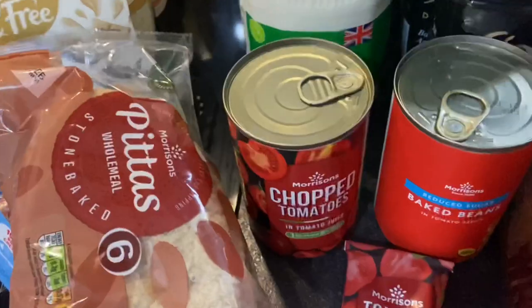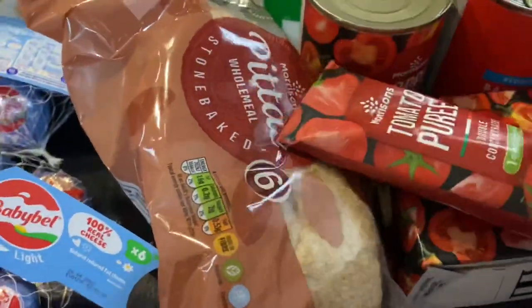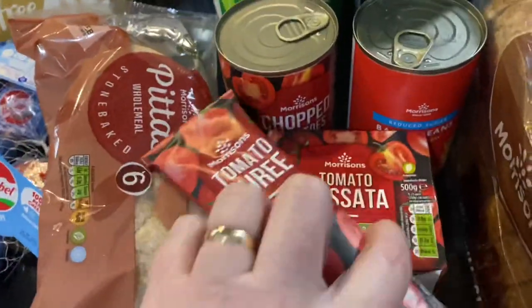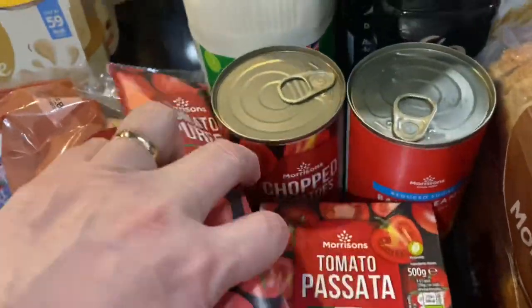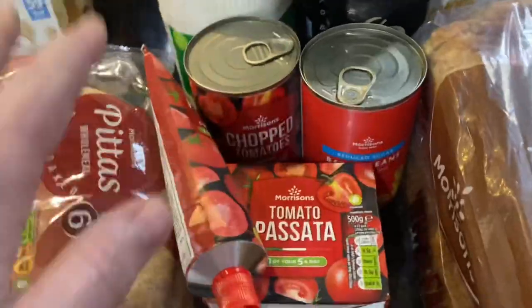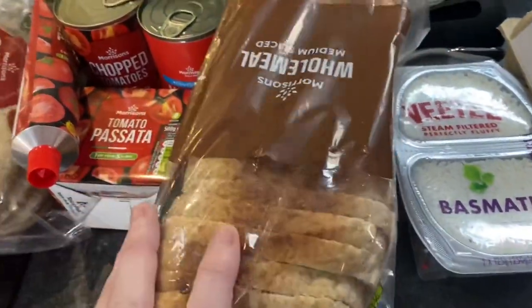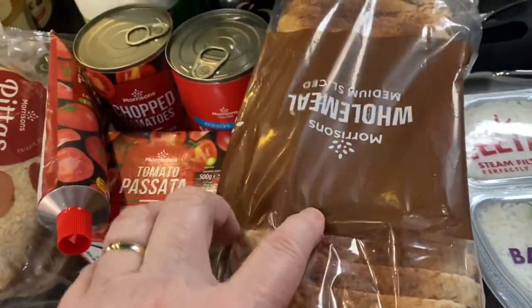And these are like my basics that I'll always sort of pick up. And some passata, because even if I don't have a recipe in mind, as long as you've got puree, passata, and chopped tomatoes, you can probably make most Slimming World meals. Yeah, there's like a basis for a lot of sauces. I've got a wholemeal loaf, 2 slices of healthy B.